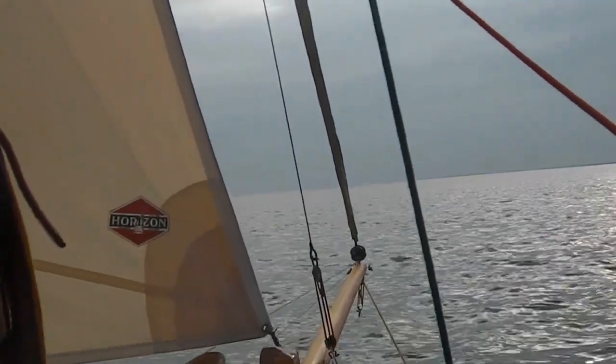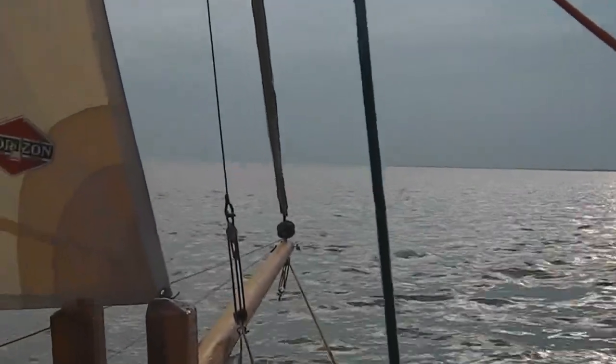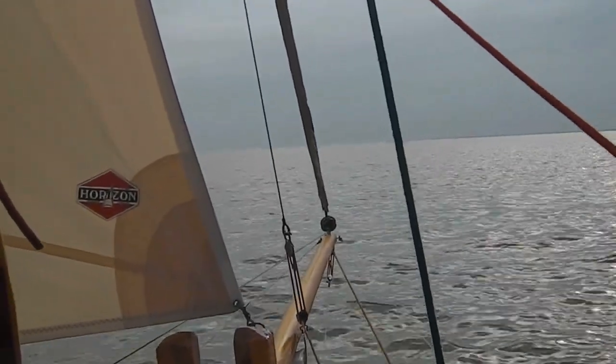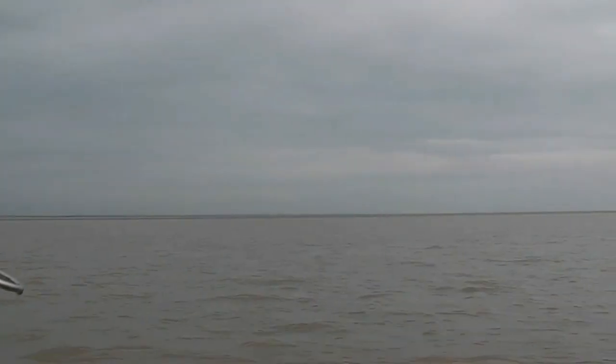Following these new buoys down the Crouch, coming up to the Swallowtail bank ahead, we've got to get round, and now we're just sailing between the barely visible sand on that side. That's sand just ahead of us there, and barely visible sand on that side.